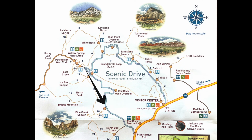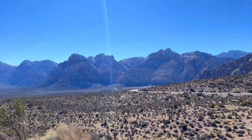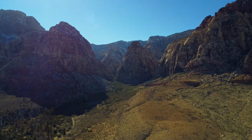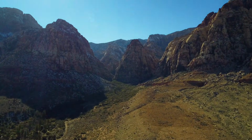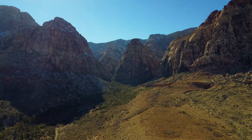After finishing your time at Willow Springs, continue the scenic drive along the large mountain range to your right, and you'll come to one more hike you might want to consider, Pine Creek Canyon. In this hike, you'll see a unique ponderosa pine forest, the remains of an old 1900s homestead, and a mountain meadow. There are various options for this hike, anywhere from 1 mile up to about 3 to 4 miles.